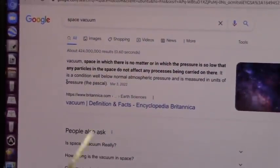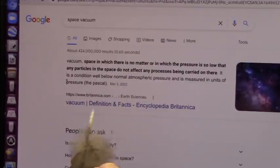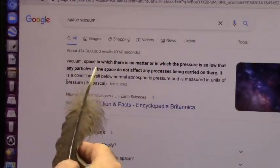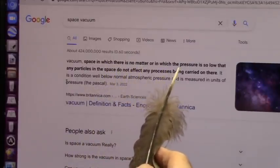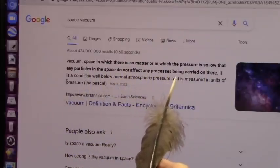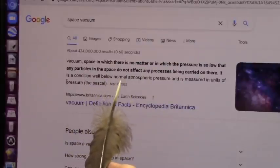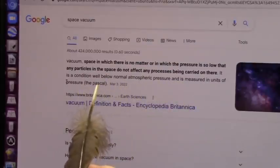Stunning. This is just March 3rd of 2022. That's just a few days ago. Space vacuum: space in which there is no matter, or in which the pressure is so low that any particles in space do not affect any processes being carried out there. It is a condition well below normal atmospheric pressure and is measured in the units of pressure, the Pascal.